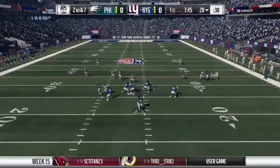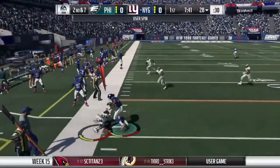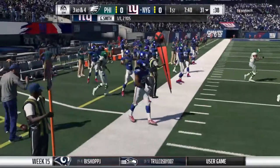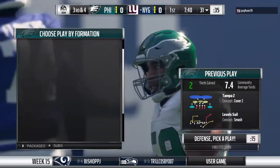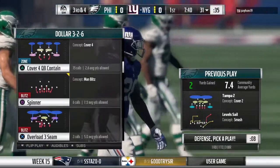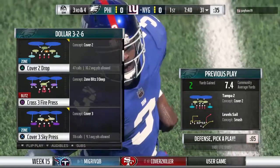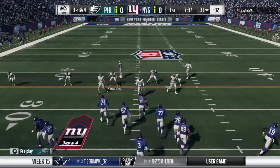Closed fast. Here's Smith. A dump off to the flat for Perkins. They'll get a couple yards on that one. And just like that, it's third down. I know most of the time when the ball's in the air, you're thinking wide receiver, tight end, but running backs, they can be a big part of any passing offense nowadays. And they'll look to avoid an early 3 and out here on 3rd and 4.